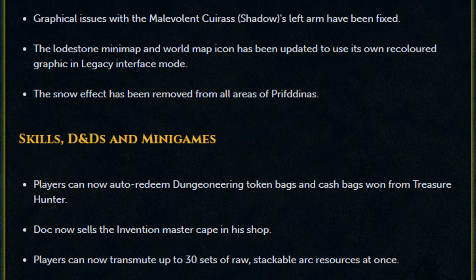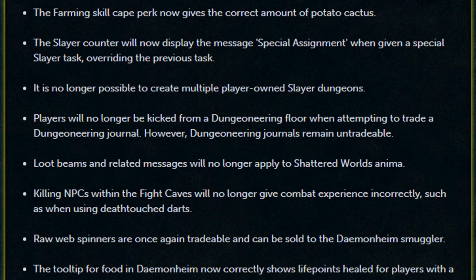Players can now transmute up to 30 sets of raw, stackable ARC resources at once. Farming skill cape perks now give the correct amount of potato cactus. The Slayer counter will now display the message Special Assignment when given a special Slayer task, overriding the previous task. It's no longer possible to create multiple player-owned Slayer dungeons.